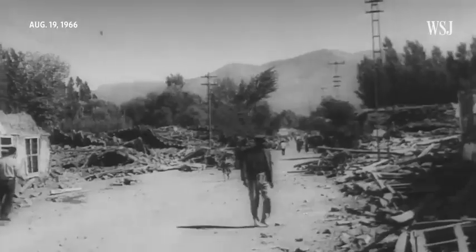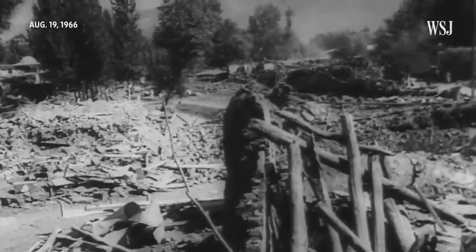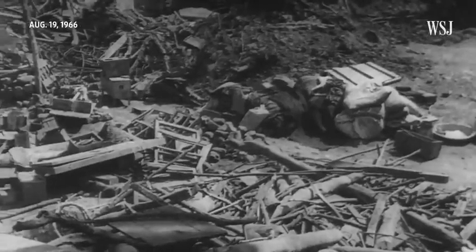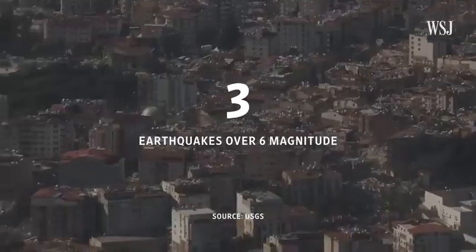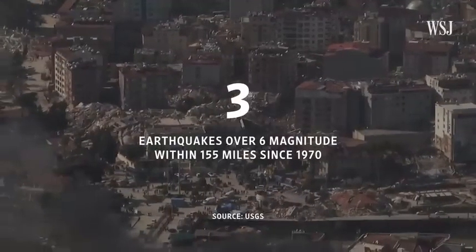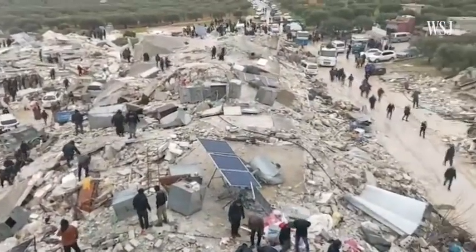Those complex tectonics are responsible for a long history of devastating quakes, like this quake from 1966 that killed over 2,000 people. Towns and villages in 19 provinces are almost totally destroyed. The 600-mile North Anatolian Fault produced 7 large strike-slip earthquakes from 1939 to 1999. And 3 earthquakes of magnitude 6 or larger have occurred within 155 miles of Monday's earthquakes since 1970. But there hasn't been a large earthquake since 1999. Because this region hasn't seen a large earthquake for a while, it was overdue.